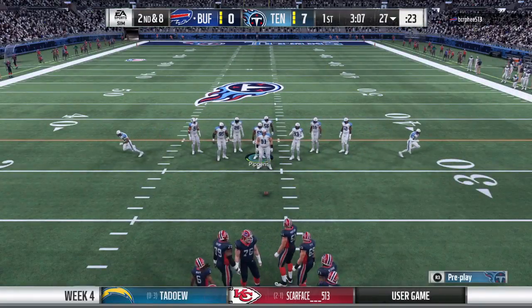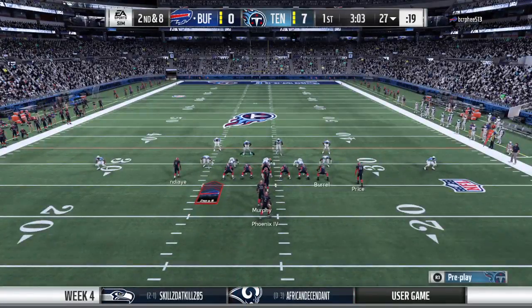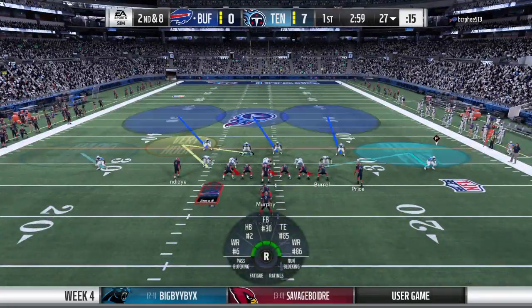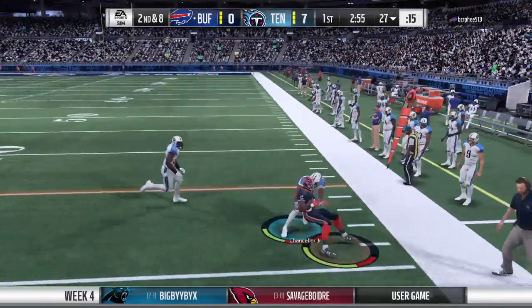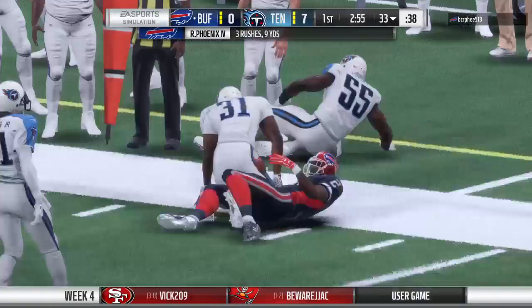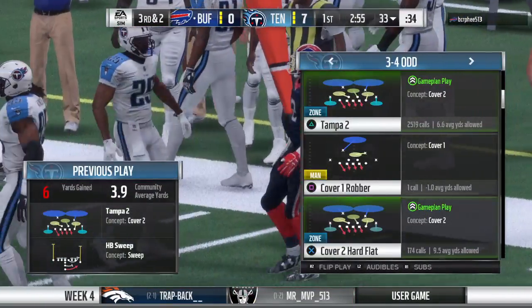Counting down toward the midway point in quarter one. Now they'll run it on the toss. And he'll be out of bounds across the 30-yard line. It's a gain of 6, moves him to a manageable 3rd and 2 situation.